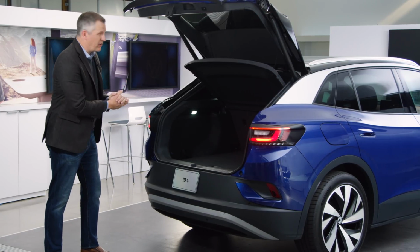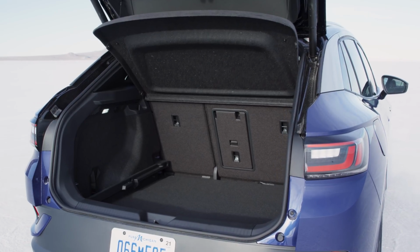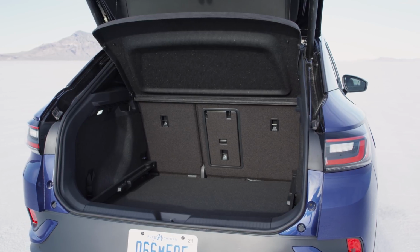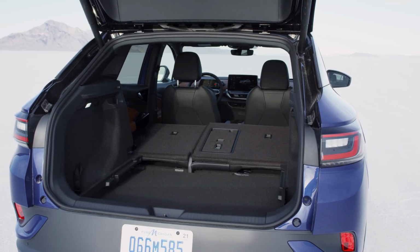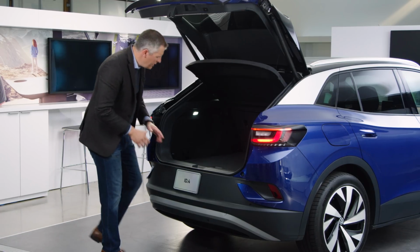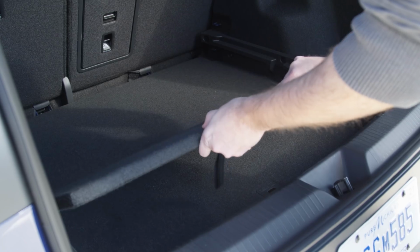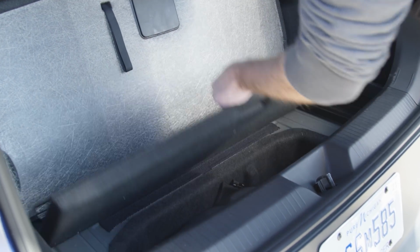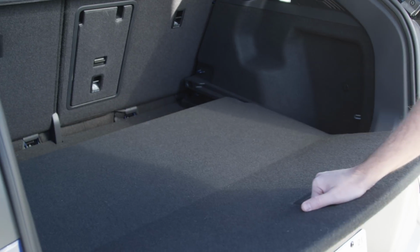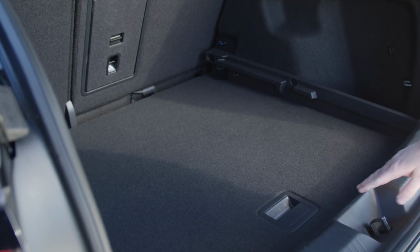Now that we got the trunk open, let's talk a little bit about space in the rear. And here you can see with the seats up, the ID.4 has no less than 30.2 cubic feet of space. And when we drop those seats, that extends to a whopping 64.2 cubic feet. Another cool feature here in the rear is this variable loading floor. It does give you the ability to store goodies underneath the floorboard. And if you have an additional large item that you need to carry in the trunk and you need a little bit more trunk space, this variable floorboard also drops to extend the trunk space just a fraction.